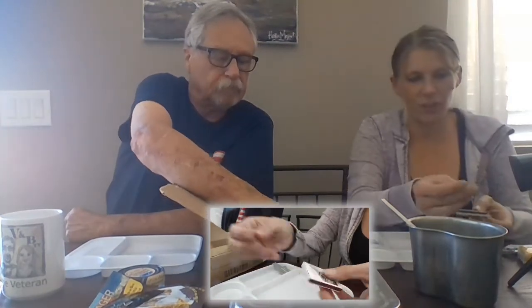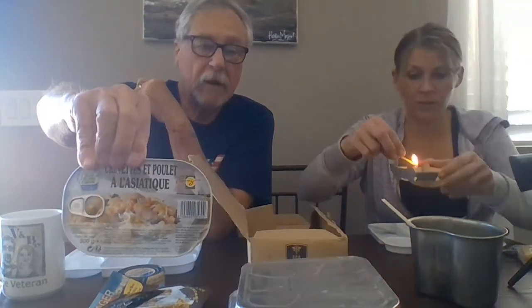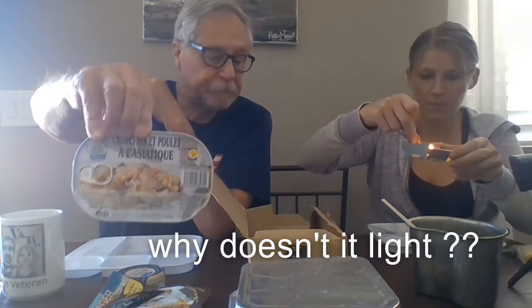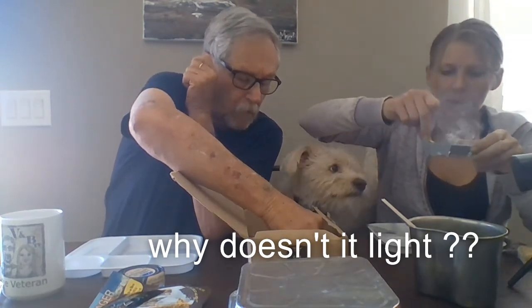All right, so they are super long flicker matches. I guess I'll bring this closer if I'm going to show y'all. Wish me luck. I'm not a match person. Ooh, good action. But it looks like there's a mixture of items in there. Okay. Well, that match did not light anything.